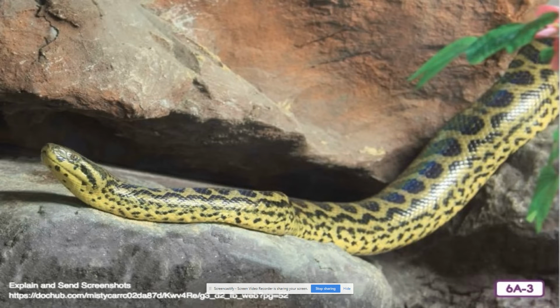Of course, because they have lungs, this also means that reptiles cannot stay underwater very long without coming to the surface to breathe.